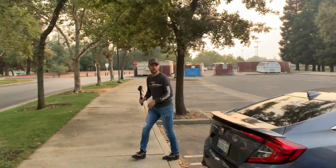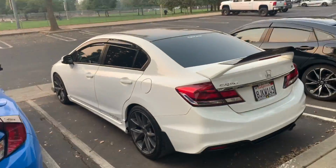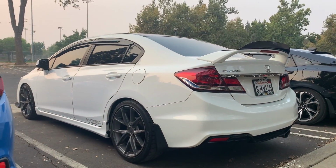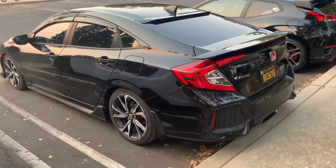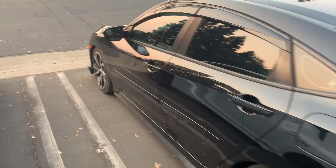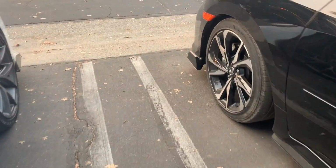I'm going to show you guys everyone's car. Obviously, you guys know Dakota's car. Are you vlogging this too? Yeah. So we have a really nice 9th gen here. I really like those wheels and tires. That looks so good, man. And then we have Ronnie's 10th gen. He has some lowering springs and an intake.